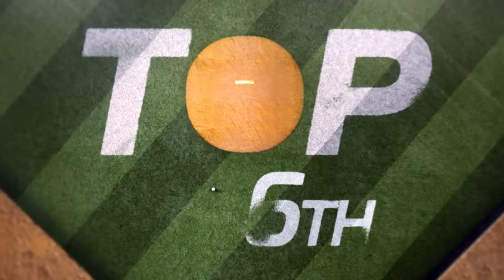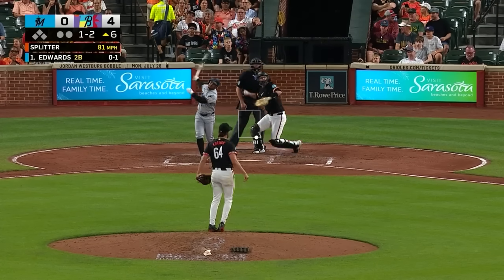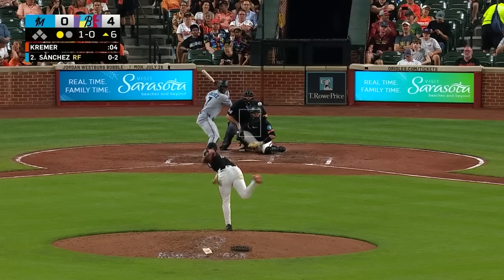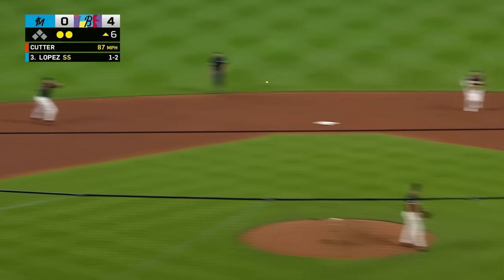And Dean Kremer has fired a 2-hit shutout through 6 tonight in Baltimore. O's on top 4-0 after 5.5. 1-2-3 inning for Dean Kremer. We'll go to the bottom of the 6th. Marlins have been held scoreless here. Off to the 7th we go.